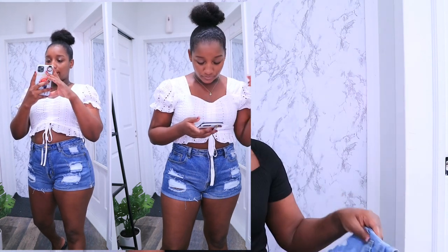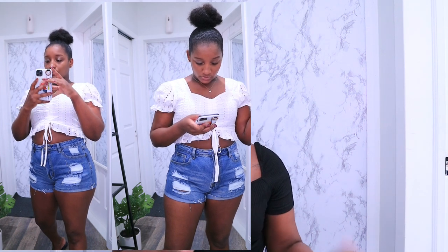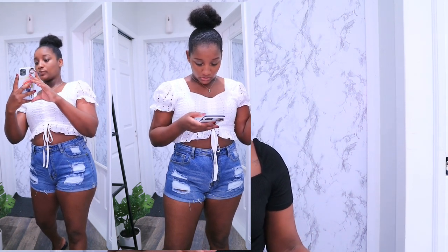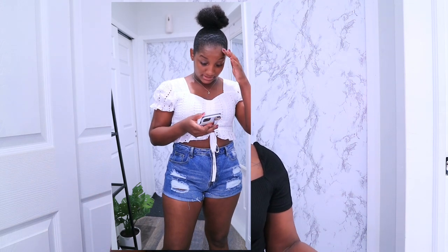So I bought that one in a large. I think I ended up buying two in a medium. The first one I showed you guys, and another one, the material looked familiar to me. It looked like the really stretchy material and I was not wrong.